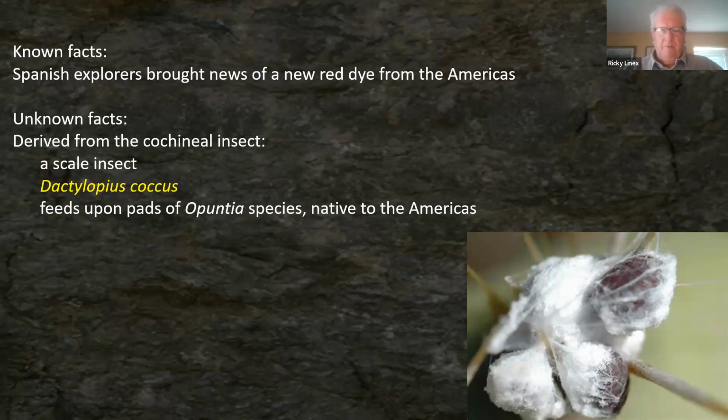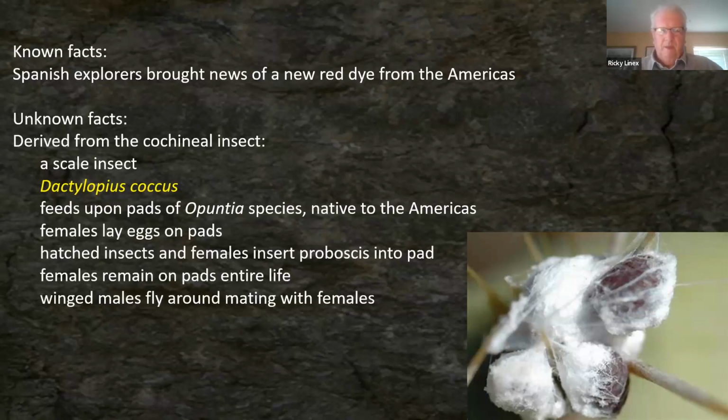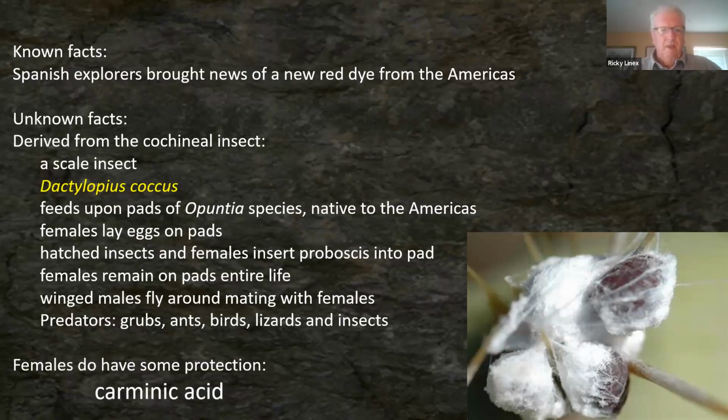So they feed upon the opuntia. Females lay their eggs, they hatch. Females insert proboscis into the pad, and they remain on that pad, like I said, for their entire life. The winged males fly around mating with the females. Here are some of the predators that prey upon cochineal, and that's why they use that cottony covering. But the females have protection other than that cottony covering, and that is the carminic acid.